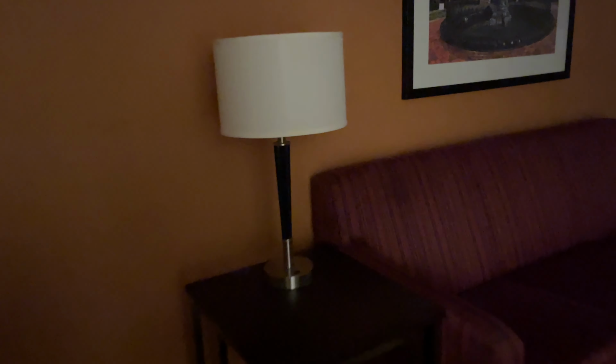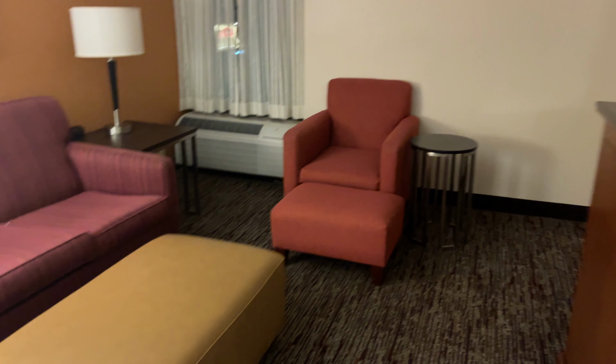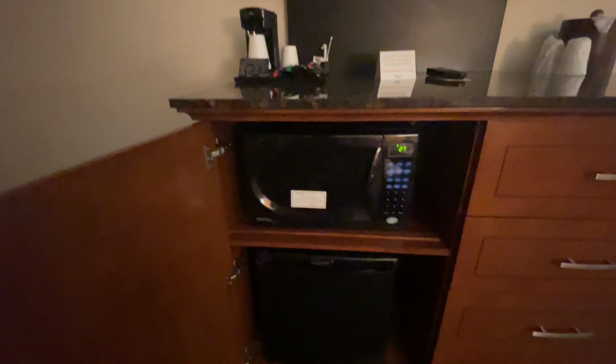All right, let's go back out here and see. I guess I just turn a lamp on. So, lamp. Sure, it's a pull-out couch. Come out just a little bit. And we have microwave and refrigerator in the living room part. Desk to work at, of course.